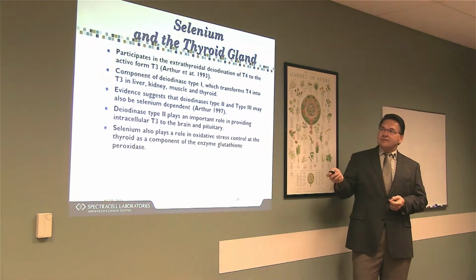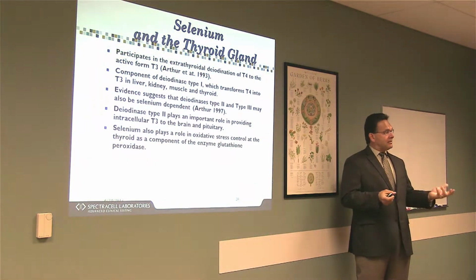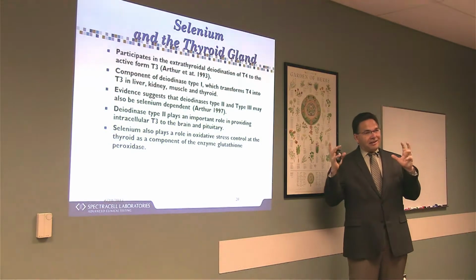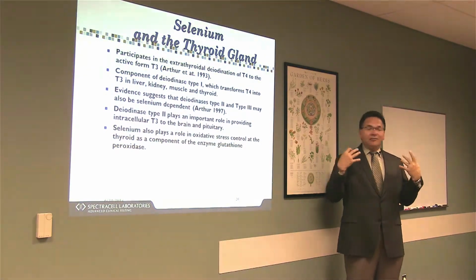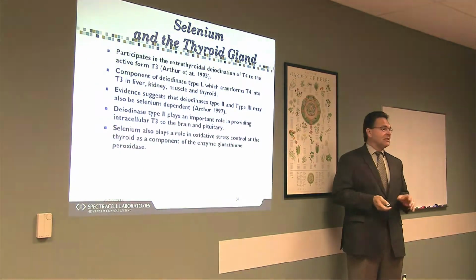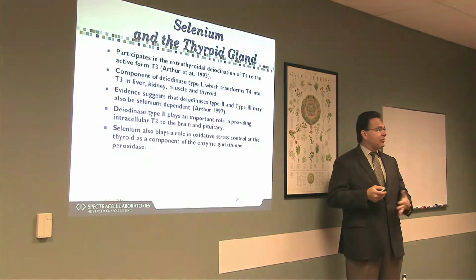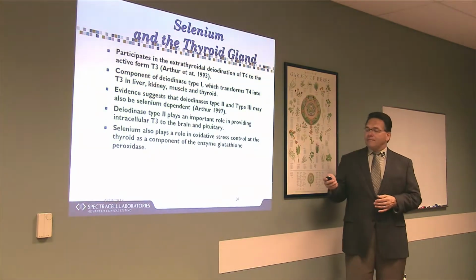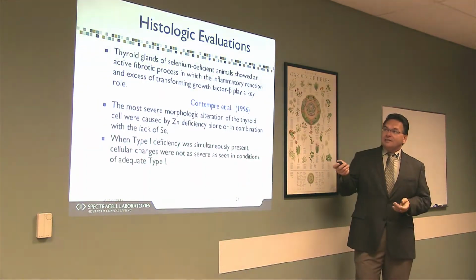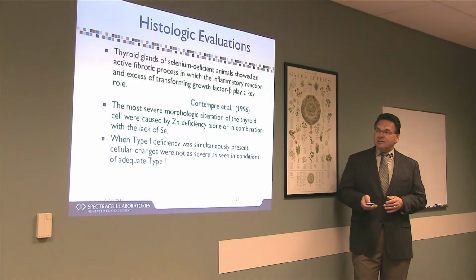And once again, you can see the relationship with this, and I see this quite often in my practice. Patients have thyroid issues, they are on thyroid medication, they're not feeling good, their thyroid panel is good. We do this test and we see selenium deficiency, we treat them with this deficiency, and all of a sudden they feel better. Histologically, you can see that they found with the thyroid glands of selenium deficient animals, they showed some fibrotic process occurring.